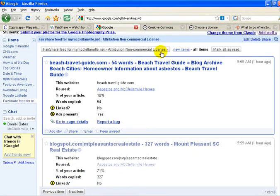It's really cool. It has the website that they believe is stealing your material, and then it gives you some data about it: the post that's used, the percent of the article, the number of words copied, whether or not there's a link, and whether there are ads present on the site. This is specifically targeting scrapers, which are sites that are set up to just steal your material, throw it up there, throw some ads around it, and hopefully generate some revenue off of the hard work that you've done.